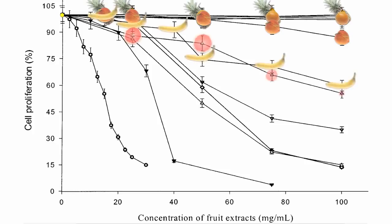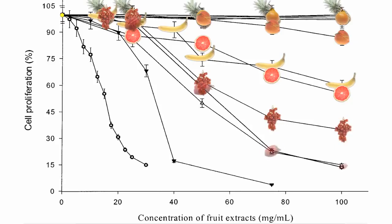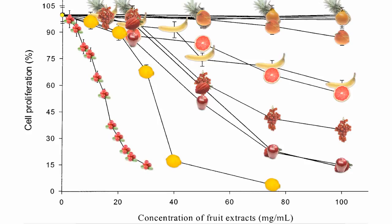bananas and grapefruits work about 4 times better, dropping cancer growth rates by about 40%. Red grapes, strawberries, and apples do even better, cutting cancer cell growth up to half at only half the dose. But these 2 fruits are the winners, causing a dramatic drop in cancer proliferation at just tiny doses: lemons and cranberries.